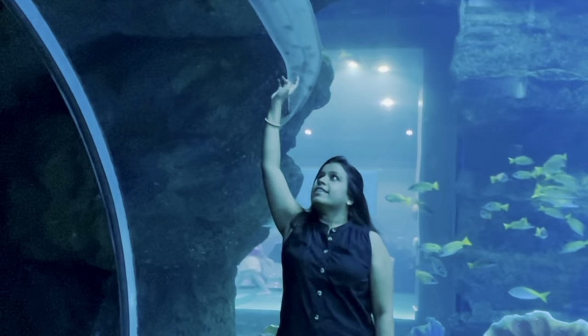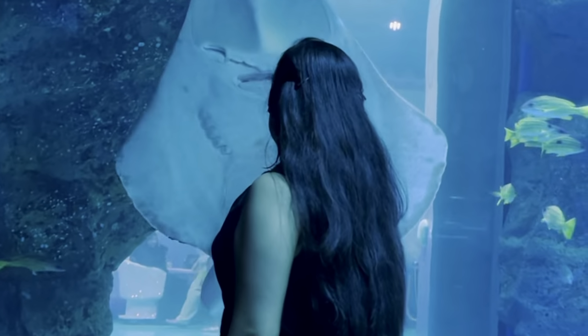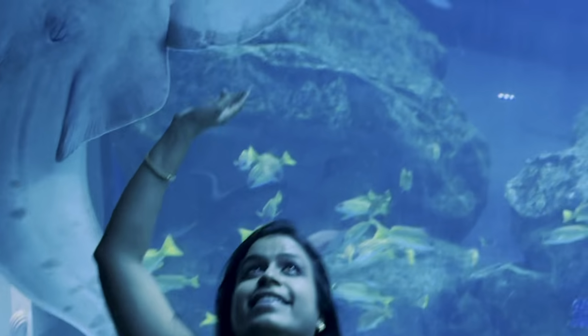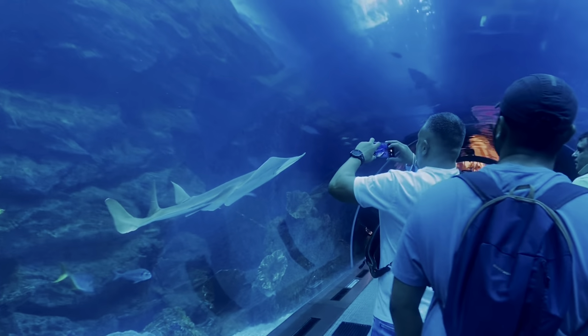If you are patient enough, you will get some breathtaking photos and videos inside this tunnel. I got a few which I have posted on my Instagram handle. Don't forget to check it out.